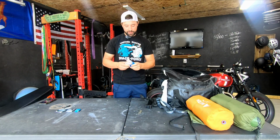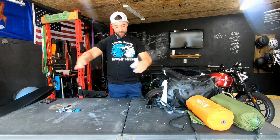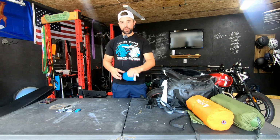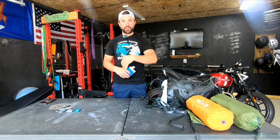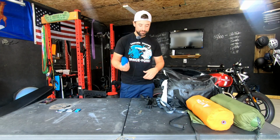This is next. I think I got this at Walmart. It's a pocket mat. It's probably about the size of this table. Folds down super easy. I throw it on the ground underneath my tent. That way, when I come out of the tent in the middle of the night, maybe to use the bathroom, I have something to stand on. The functional equivalent of a welcome mat.